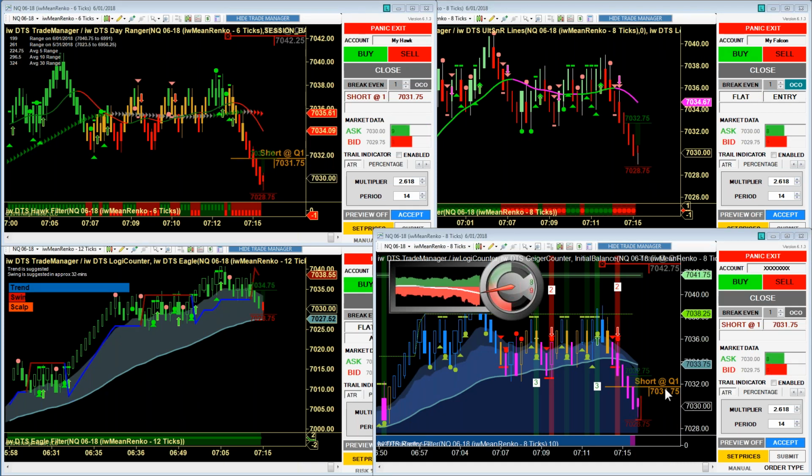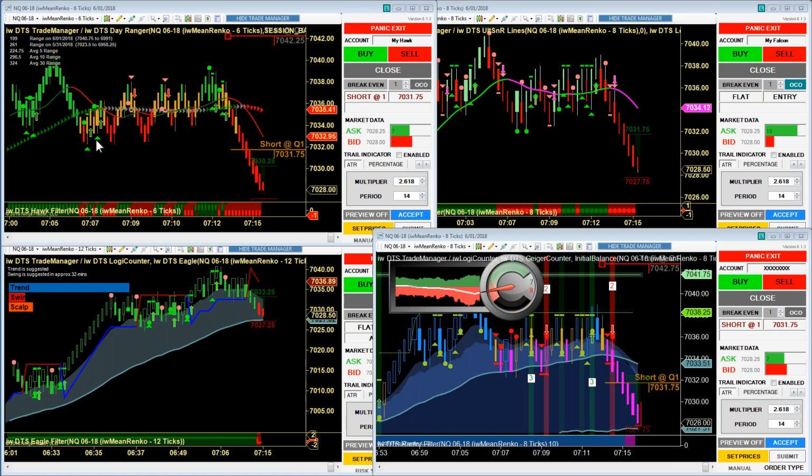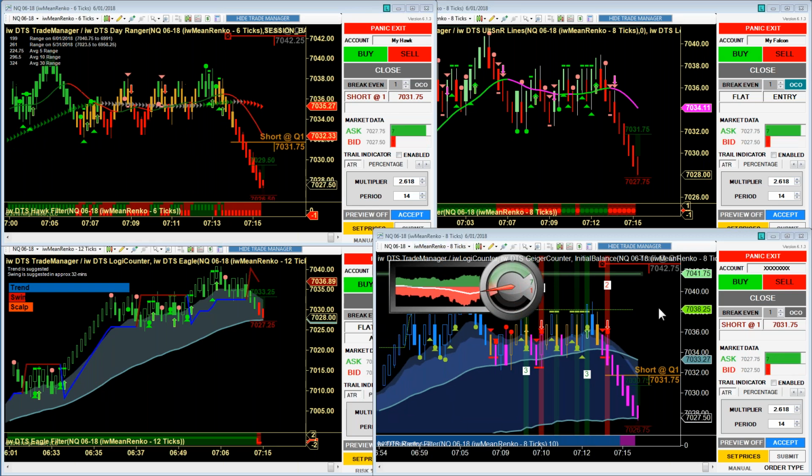All right, so we've got the same trade going on now. It doesn't matter whether you took the failure of the red bar buy here in the hawk, or if you shorted off the number 2 here in the raptor. One thing that you need to be aware of when the market breaks out like this, it's going to have a tendency to retest.